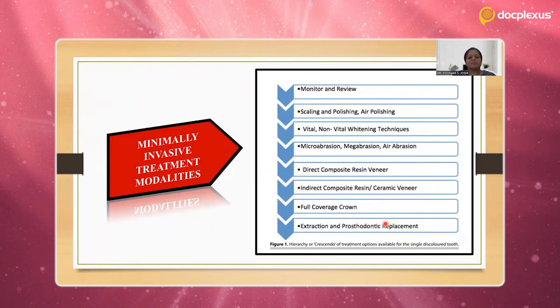Now, the literature has described the various minimally invasive treatment modalities for discolored teeth management, and it is called a progressive approach concept or the crescendo of treatment options for management of discolored teeth. A correct diagnosis should be made from a combination of careful case history, patient assessment, and special tests before we opt for any particular option. So the available options that we have are a total of 8 options, which can be seen on the screen as of now, ranging from the minimally invasive to the maximum invasive treatment modalities. Now, sometimes it is not possible to stick to any one of the options, but a combination of the options that are seen on the screen can be used for the management of discolored teeth.